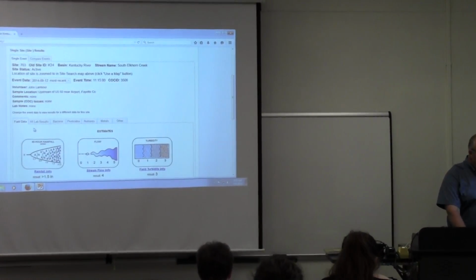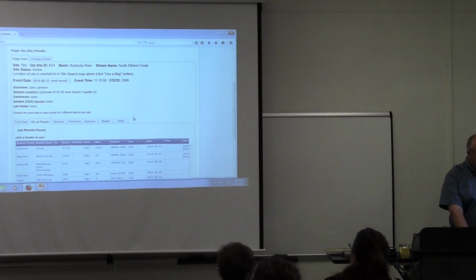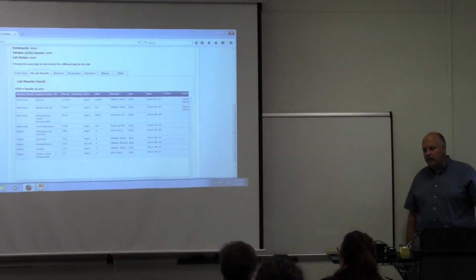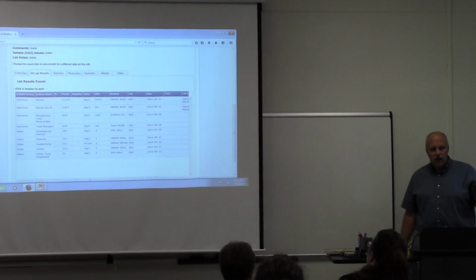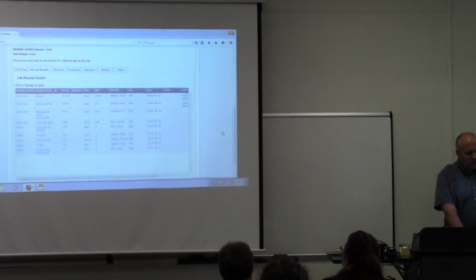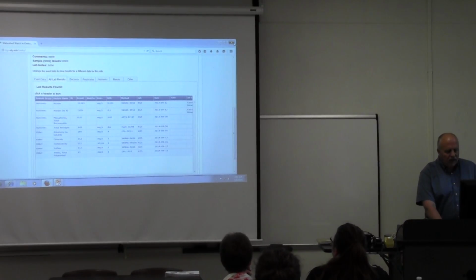You can also click on the tabs here: all lab results, bacteria, pesticides, nutrients, metals, and others. I know that there's no bacteria, pesticides, or metals here, but there are nutrients. And what it gives you is a list of the analytes, what they measured, and the amount. And so for any stream that you might want to look up, the data for the Kentucky River should be all there. You can look by county, you can look by stream name, any way you want to access the data. And they've been doing this for, I guess, around 15 years. So for some sites, it'll be 15 years of data. For some sites, it may only be 1 or 2. So it kind of varies.